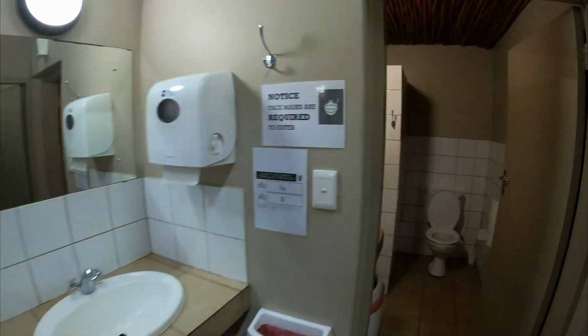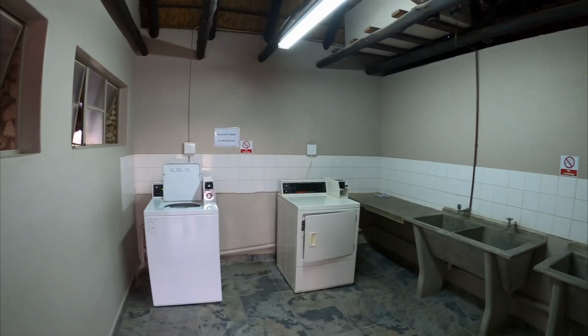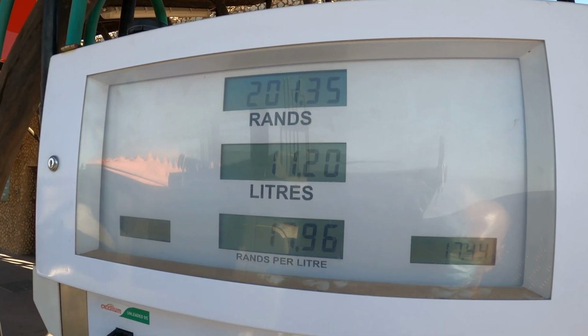The ablutions are clean and very neat, with warm water as well as a coin-operated washing machine to do laundry and a scullery. The camp itself is very tidy and well maintained. It offers chalets as well as camping. There is a petrol station. Petrol is currently 17 Rand 96 per litre. They also have compressed air.